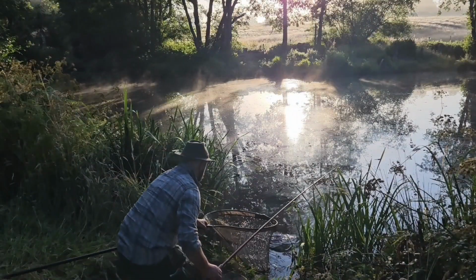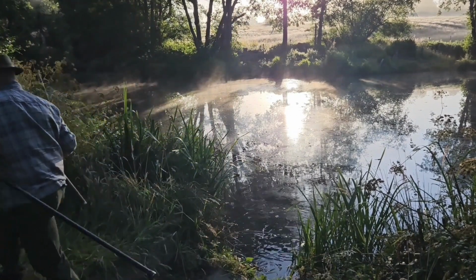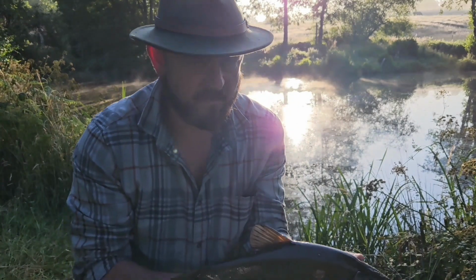Now I just baited directly in front of the swim, either side, left and right, with a mixture of corn and maggots. And I was fishing tight on the bottom because it was tench and crucian that I'd come for, and just while I was trying to find the marginal shelf, there was some movement on the float, and before I'd even started, I'd managed to catch this perfect little tench.